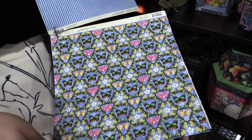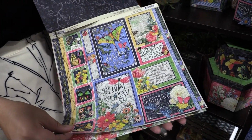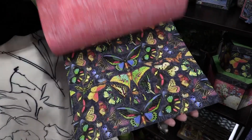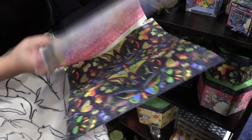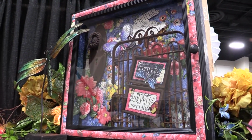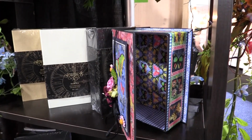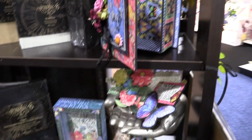As well, along with the 12 by 12 papers, we're gonna have a patterns and solids paper pad, ephemeras, chipboards, and all the good stuff that you've known Graphic 45 for. So you can see those images are just amazing. And you can see a few fun samples of what we've created, some home decor projects with this. And you can see it just lends itself. It's going to be beautiful for cards, mini albums.